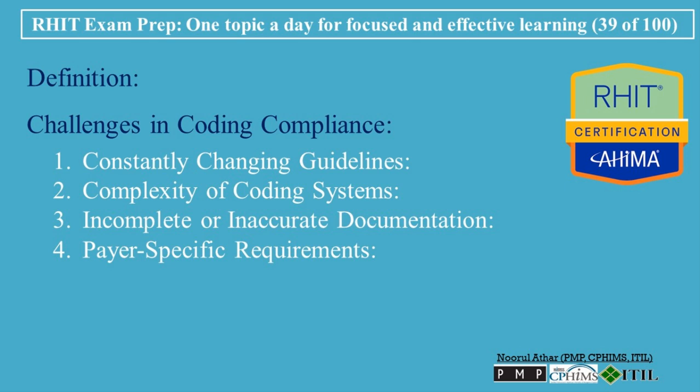4. Payer-specific requirements. Different payers have unique coding and billing requirements, making it challenging for coding professionals to stay compliant with all payer rules. Inconsistent payer policies can result in claim denials or delays. 5. Resource constraints. Smaller healthcare organizations may struggle to allocate sufficient resources for coding compliance activities, such as hiring trained coding professionals, conducting regular audits, and providing continuous education.